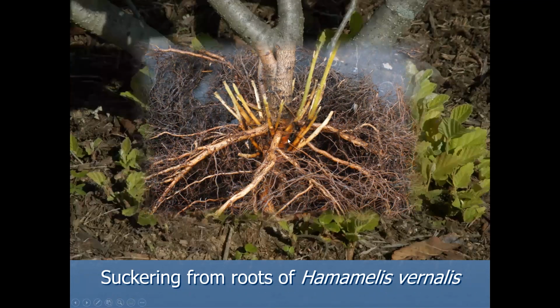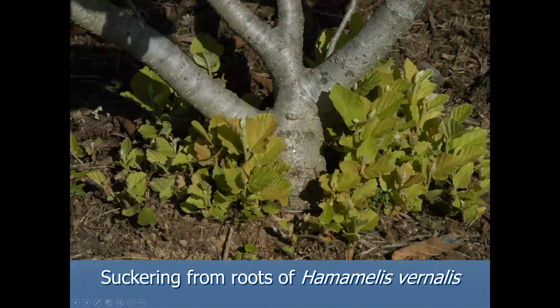Now, here's an example of a plant that, I don't know how it was cared for before, but it's obviously really starting to sucker a lot. And it illustrates not just the development of suckers from around the base of the plant, but the fact that Vernalis can create these suckers from the root system itself. And that's what makes Vernalis so undesirable. If we could just control it around the base, like we attempt to do with Virginiana and other plants that sucker close to the base, then we wouldn't have this problem. But we get it out here on the root system, and that really becomes a maintenance issue.